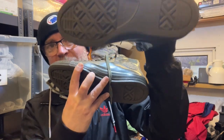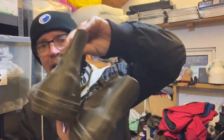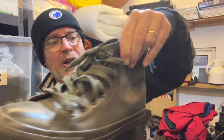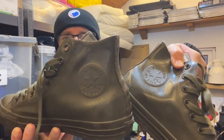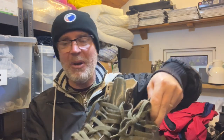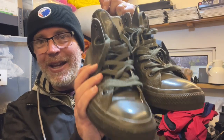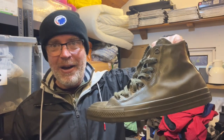Good wear left on the soles there, a good tread still there. We've got the backs there, that's looking really good, and you've got the classic All-Star logo as well. Okay, lace up high tops, and you can hear them squeaking, made of rubber. All right, so that is a really nice pair of Converse.